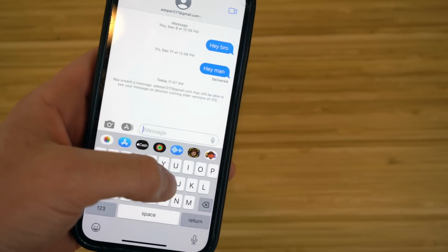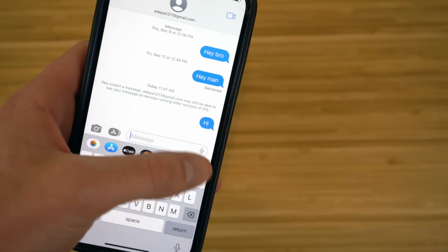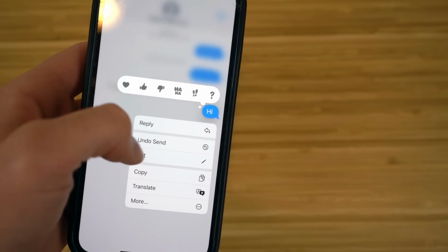So say I type "hi" again right here and send that like this. Now I'm going to hold down that "hi" again, and then we're going to have the option to edit that message.